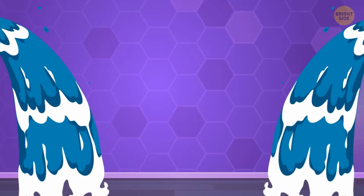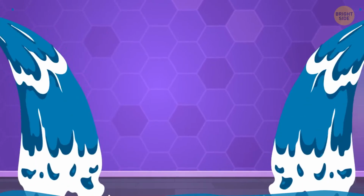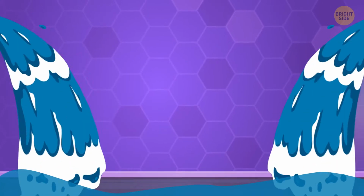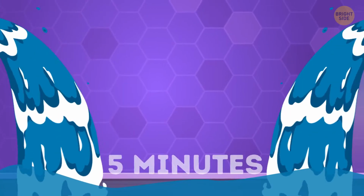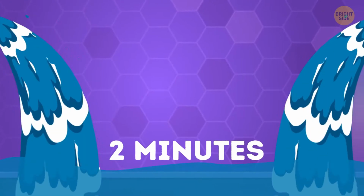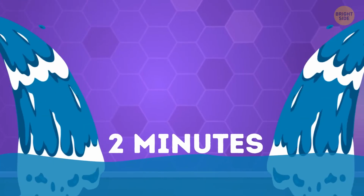You're trapped in a room with no doors or windows. All of a sudden, the room starts filling with water. You check everywhere but can't find any way to turn it off. You know that help is on the way, but it's still at least 5 minutes until their arrival. You only have 2 minutes. After that, the entire room will be flooded.